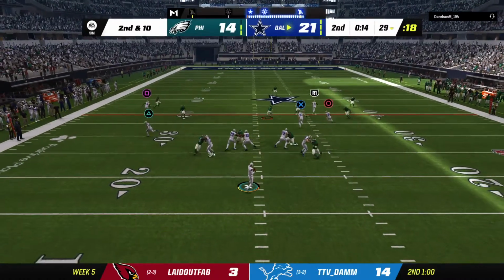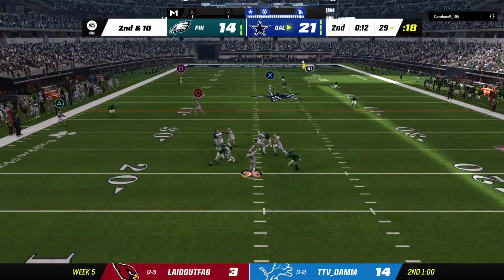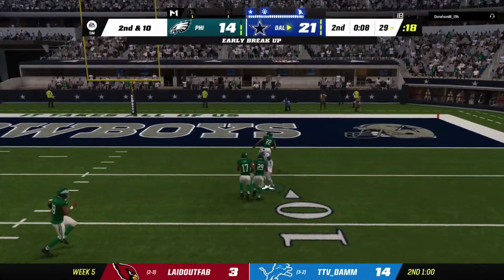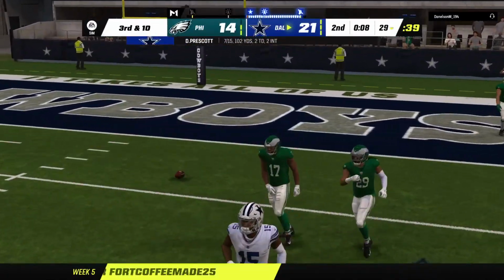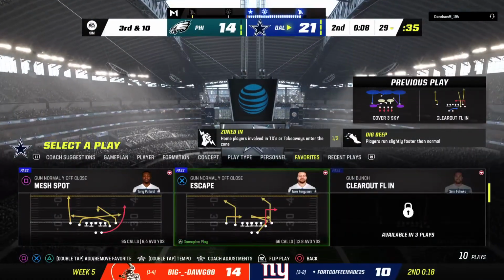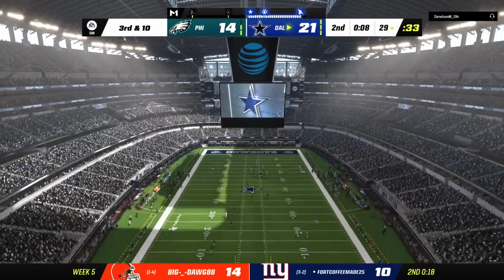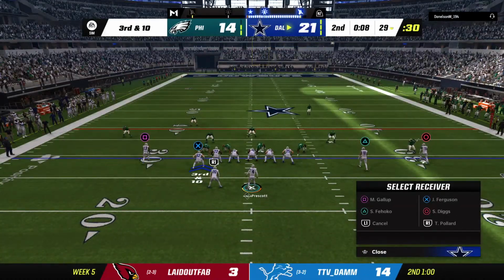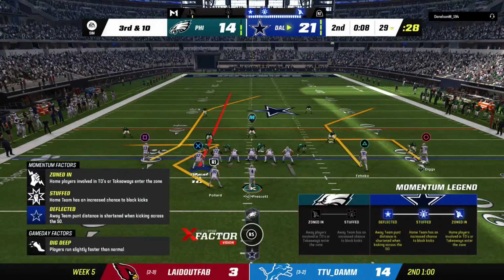To throw again on 2nd down. Prescott going deep for Diggs. And that will be incomplete. Trying to dial up the long way out there, but it'll be 3rd down. Well, it hasn't been a banner first half for the defense trying to cover him today, but they'll take that one right there, helping force that incompletion.